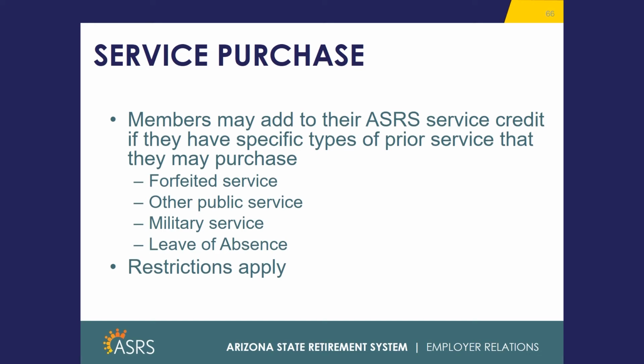A little history about the program. You are also a member, just like your employees. There are programs out there where employees can purchase different types of service to add to their benefit. We refer to that calculation as adding more service to your pension benefit. This is a way you can do that. How you're involved is once the employee purchases the service, you would be involved, through what is called the payroll deduction agreement. But let's look at these services briefly.